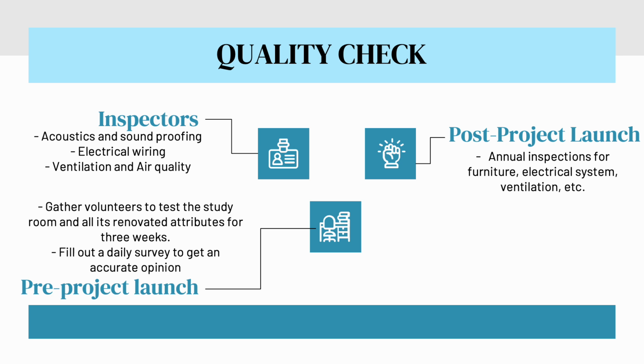We'll also ensure that the soundproofing materials don't compromise safety, specifically in the event of an emergency like a fire. So fire safety regulations will be strictly followed to guarantee the safety of the students using the study rooms.